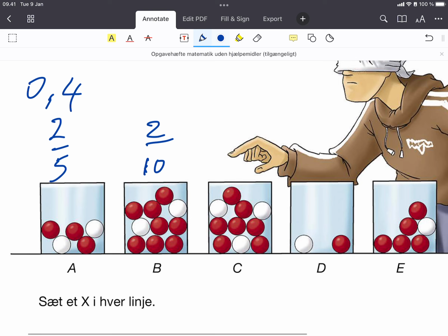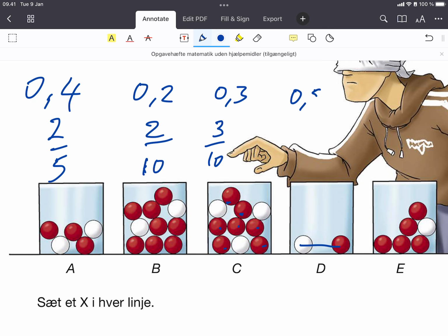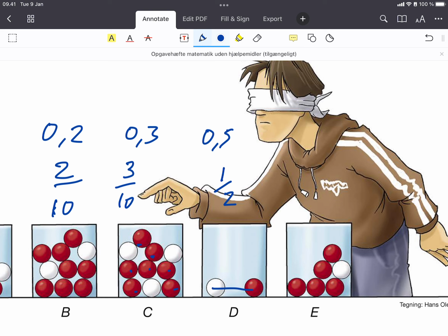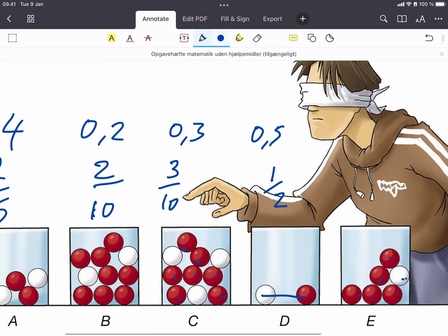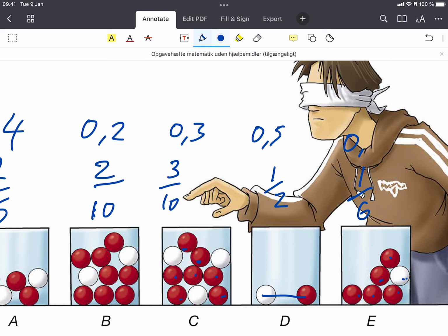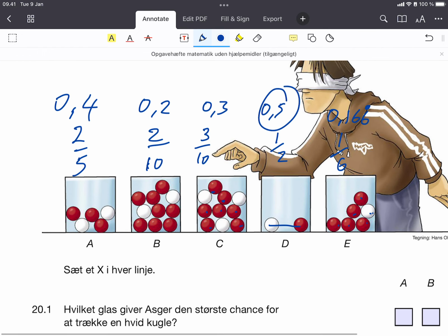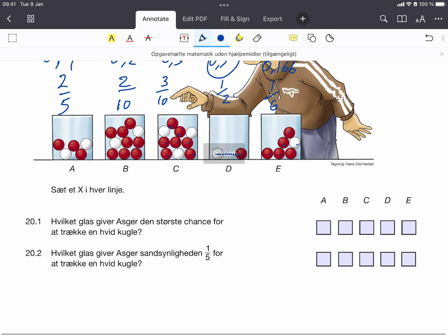Just zoom in a bit there. Having a bit of trouble with this Apple pen. You've got 3 white balls out of how many? 1, 2, 3, 4, 5, 6, 7, 8, 9, 10. 3 out of 10 there, which is 0.3. You've got 1 out of 2 there, which is a half, or 0.5. And then this one, you've got 1 white ball out of 1, 2, 3, 4, 5, 6. 1 out of 6, which is about 0.166 recurring. So the biggest chance of picking a white ball is the 0.5 in jar D. And you can see intuitively, just looking at them, that all of the others have less than half white balls. So without having to do any calculation, that's kind of obvious.